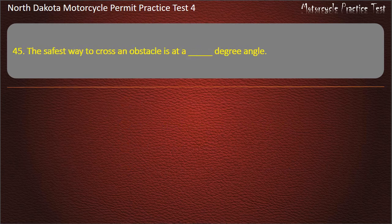Question 45. The safest way to cross an obstacle is at a degree angle. 100. 90. 20. 45. Answer. 90.